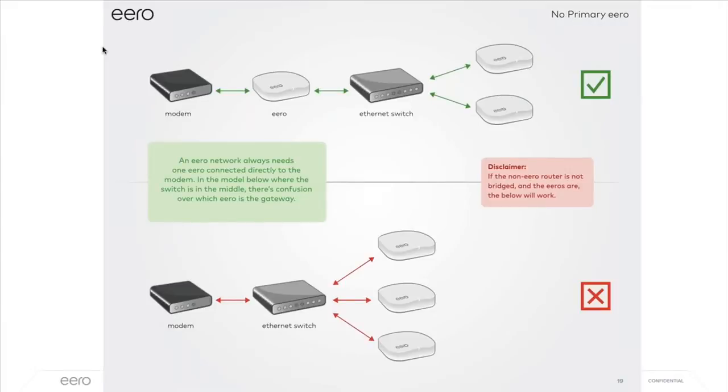What we don't recommend is the bottom configuration, plugging in your switch directly to your modem and then your eeros. And that's just because in the bottom configuration, it doesn't determine which is the lead eero and which are the nodes. You really need to establish one eero as the gateway and plugged in directly to the modem. Now the disclaimer on this, as you'll see in that box on the right-hand side, is if the non-eero router is not bridged and the eeros are, the below will work.